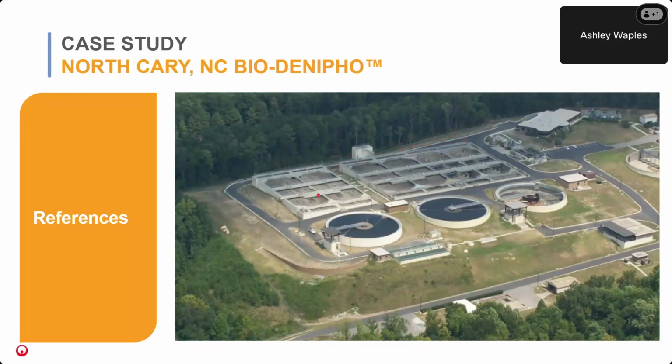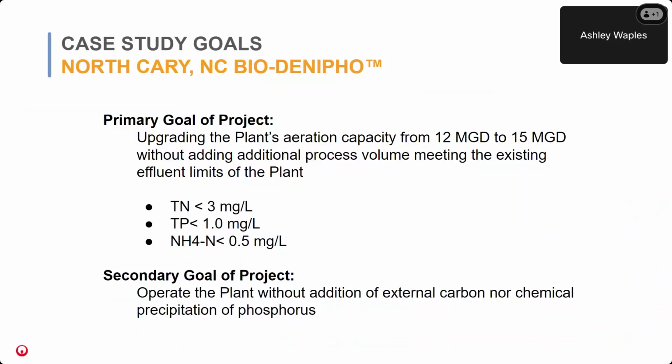Each of them has been upgraded to diffused air from rotors to acquire some energy savings, along with some updated wet chemistry control. And then they're each followed with a clarifier. And here is a little bit more on that.